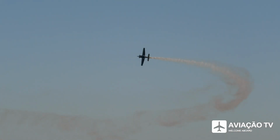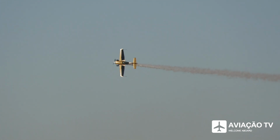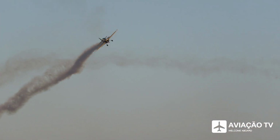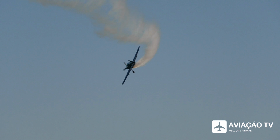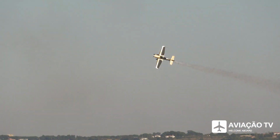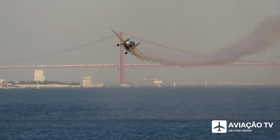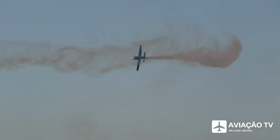This is the one and only Luís Garção, flying an Extra 330LT. Been performing aerobatics since 1995 and is a captain with TAP Air Portugal. This is a nice low display, this one. Amazing. But if you're a captain of this many types, I talked about it before, so most of the Airbus types, from the A310 up to the A330. And it's great you can do this at the weekend.